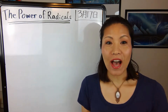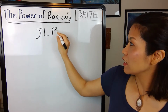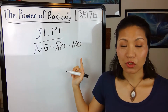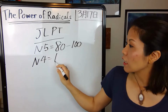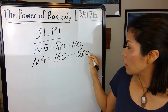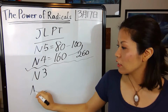Do you know how many kanji you need to study for your JLPT test for each level? For JLPT N5, it's 80 to 100 kanji. For N4, you study 160 more kanji. So N5, let's say 100. When you are studying N4, altogether 260. Up until 260, the kanji are easier than N3 and N2.